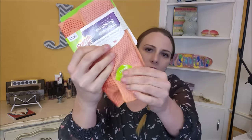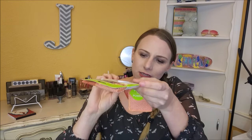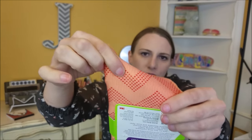It's a scrubbing dishcloth, no scratch. So, this side's soft and kind of has some texture, but it also has these little nubs on the other side, which are kind of rough, but not so rough that it will scratch your dishes. So I'm excited to try that. You can tell I'm almost 30 when I'm excited about a dishcloth.